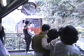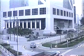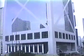Here's the peak tram. Getting ready to head back down. You have to get on this side. Here's the Bank of China building, which we were in yesterday. Very controversial building because of its orientation. It's apparently considered to be bad luck by some of the Chinese.